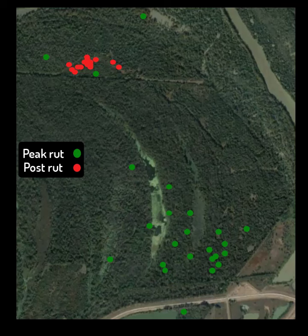The rut is extremely demanding for bucks, and our data show that a 3.5-year-old in this region will typically lose about 21% of his body weight. Providing high-quality food and cover during the post-rut recovery period using sound habitat management practices is crucial for the health of the deer living on your property.